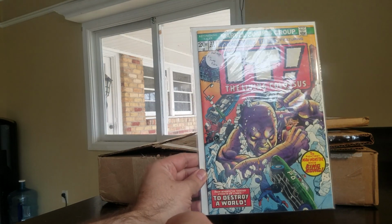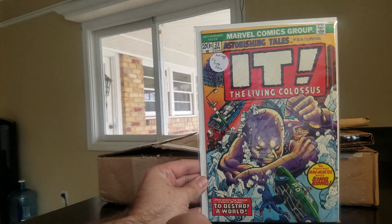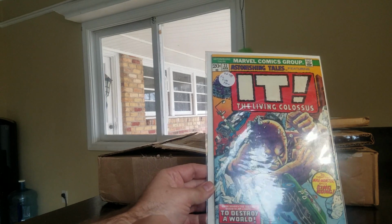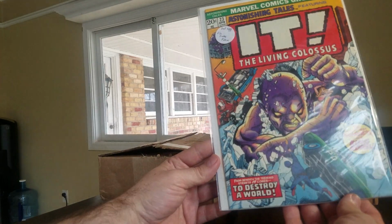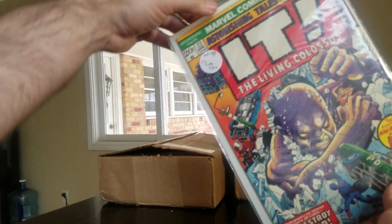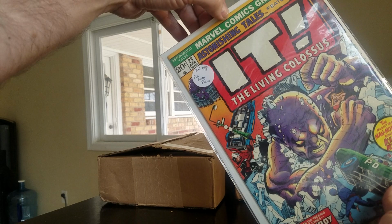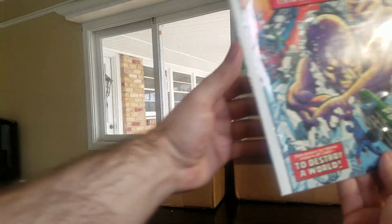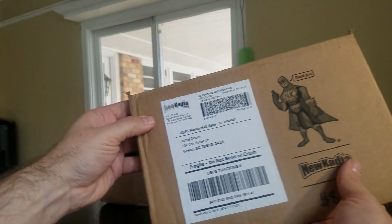It was a few years later, but for those that can't afford his first appearance, I think this is a good issue to turn to. And this one's in really nice condition. Looks great. Only has 1 minor spine tick. Little discoloration right there. And then everything else looks great on it.